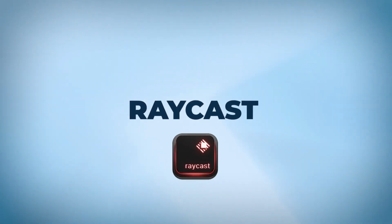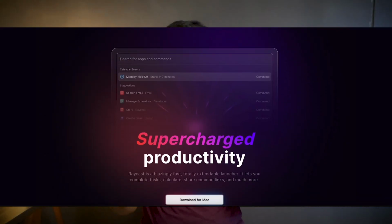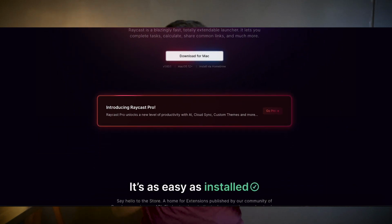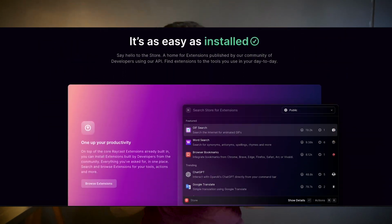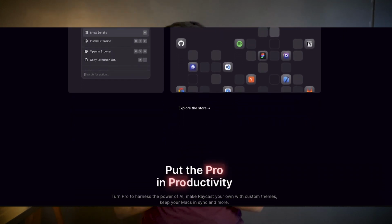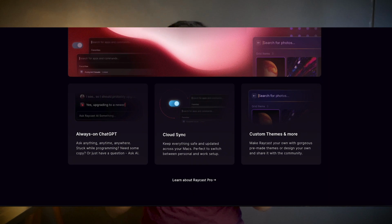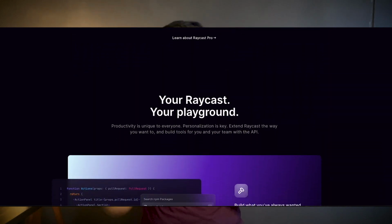Number 2 on the bonus app list is Raycast. Now, Alfred has been a monopoly in the market for a very long time, and finally there is a good challenger for it. It's Raycast. Raycast is supposed to be an alternative for Alfred, and I really haven't tried it yet because I'm really happy with Alfred and I don't even have a reason to go ahead and try something new.